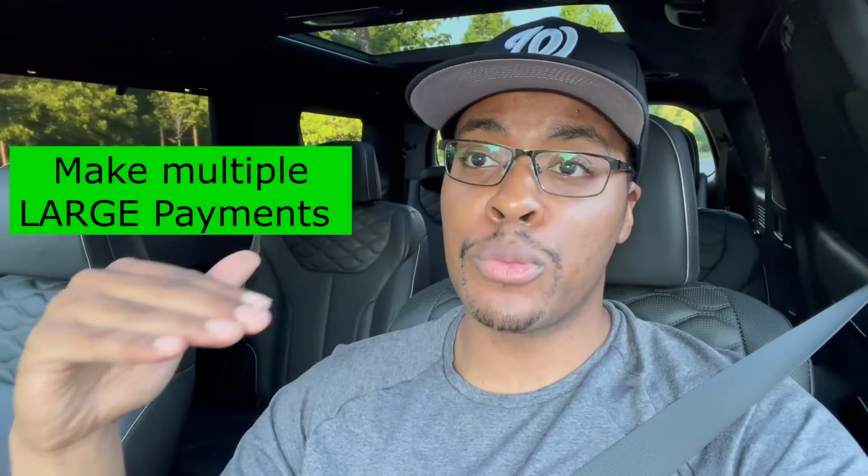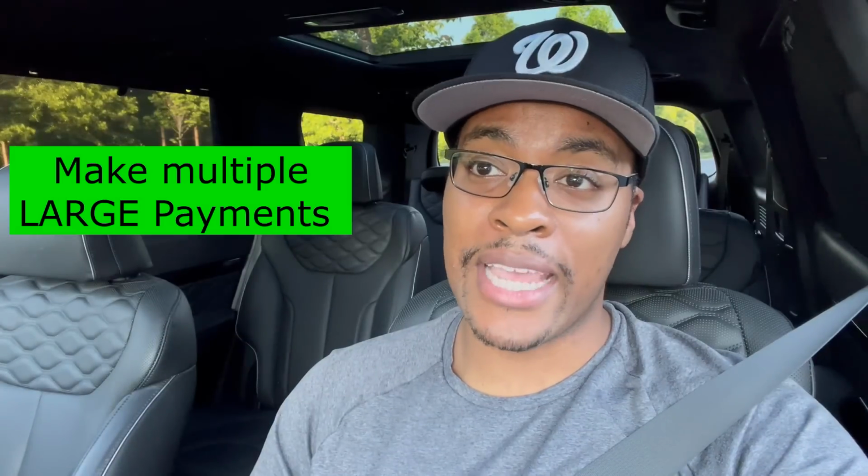So let's say you max your card out, right? And this might be harder if you have a high limit, because you don't want to get in unnecessary debt just to get a credit limit increase, right? But let's say you have a particular credit card and you're charging it up and you're making multiple large payments within the same billing cycle.